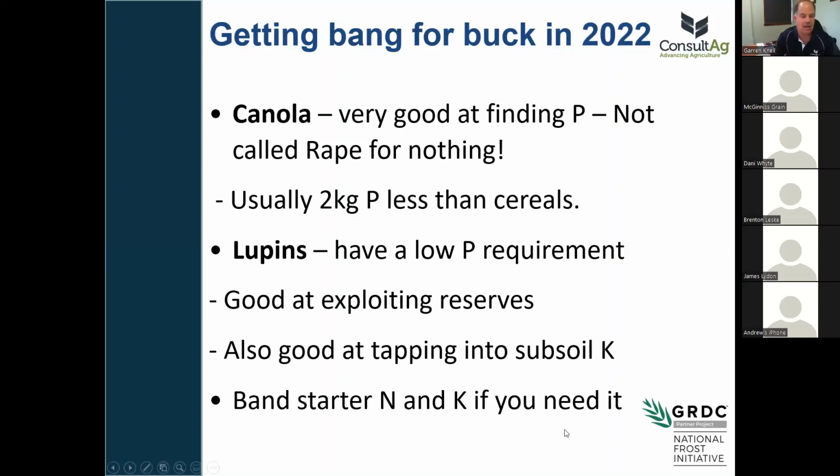So band starter in, and if you need K, it's far more efficient in the furrow, and this is a good year to go with a lower rate of K and get it in the trench if you can. The other thing on canola and phosphate, we're regularly seeing P toxicity with canola if you're not able to band and get that phosphate away from the seed. With cereals, you always need the phosphate near the seed. Don't get distracted and put your phosphate at depth for a cereal. Always put it with the seed.